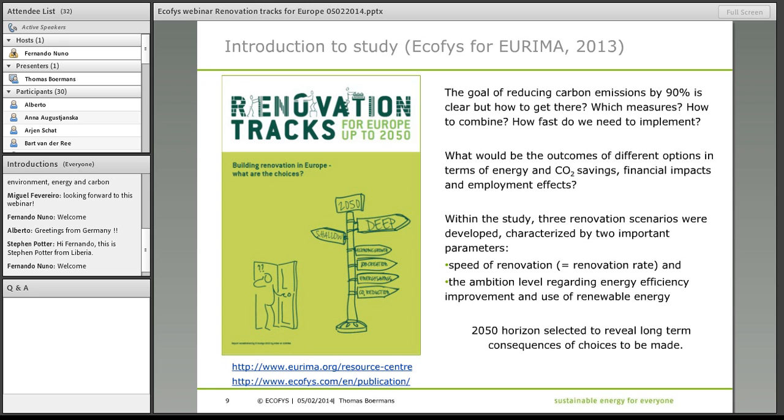Then on the time frame, we agreed to look at the 2050 horizon, because on the one hand there's a target set for that long-term vision, but also because it's important in the building sector to really look into these long developments, because the renovation cycles are that long that you really need to have a long-term view to see what's happening in the long term, to see the consequences of things that we even do in the next years.